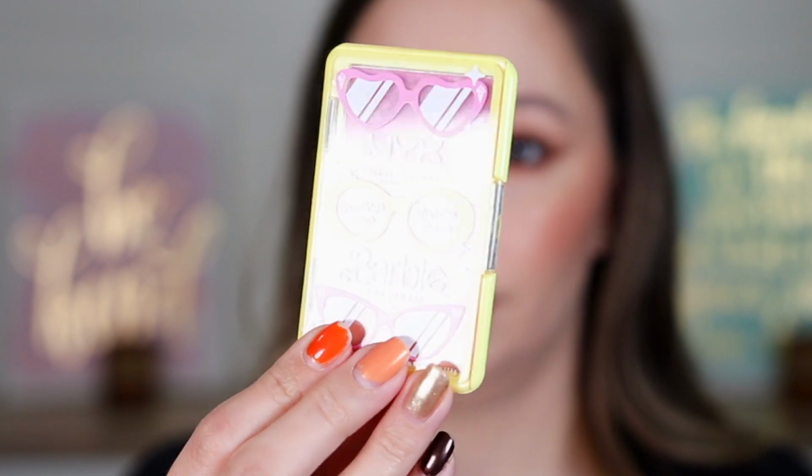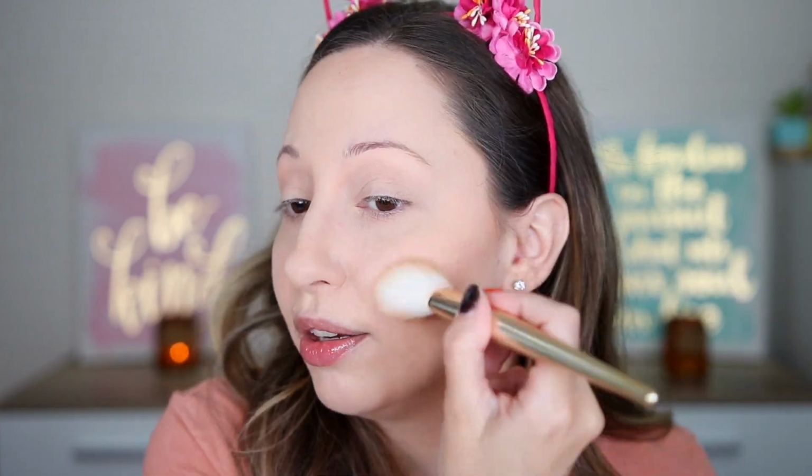This one here is the NYX Barbie the Movie Face Palette. Cheek palette, not face palette. And I'm gonna be using this beautiful blush here. We want a burnt orange blush, and this shade is perfect for the makeup look. So with the same brush, I'm going to apply this all over the cheeks.